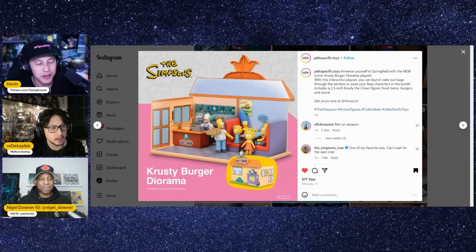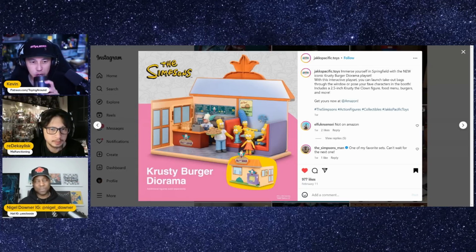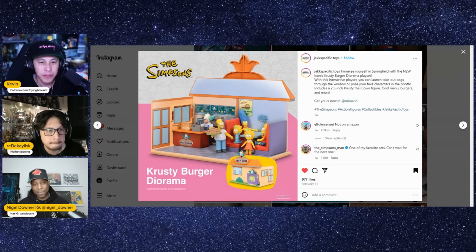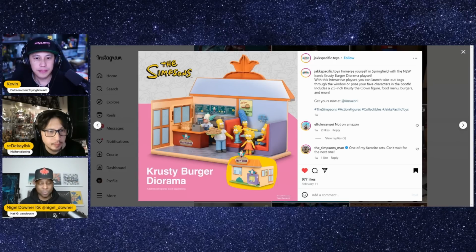I'm not a big Simpsons guy, but I do really, really appreciate things like this diorama, and I love the specificity. I think I said that right the first time. Thank you. No, I didn't. Dang it. But I love the callbacks and just how specific things are from the show, the detail. I mean, it's great. It's not my jam personally, but I'm not yucking anybody's yum. I think this is amazing. This is super fun. Yeah.